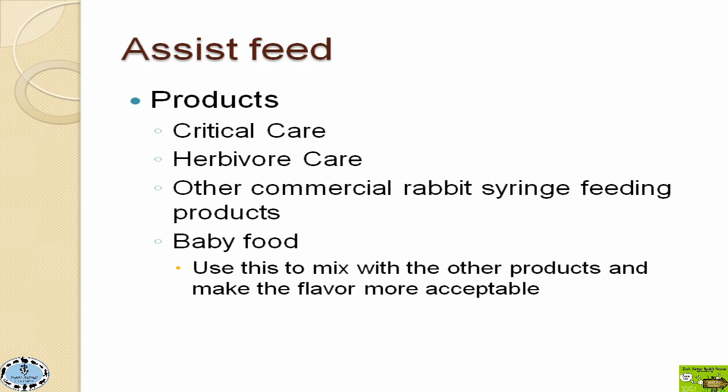There are several different products available for assist feeding. Critical Care is the first one that was a commercial product, but there are other things out there. Herbivore Care is one, and there are some other companies too. Basically they're hay that's ground up really fine, with some extra vitamins and minerals added, so it's a little bit more balanced. Then you reconstitute it with water, make it the consistency of a baby food, and syringe feed it into their mouth. Herbivore Care is Timothy hay.